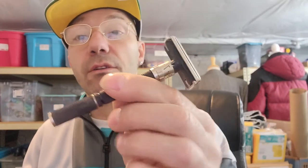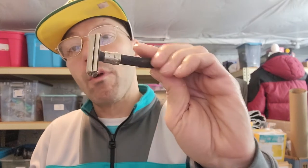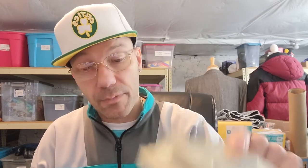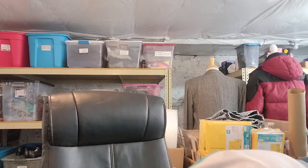I'm going to take a picture of it. It is in really good condition. Usually when I find these, they're disgusting. They're just really dirty and rusty, and they're not even worth listing. But this, I have the package for it, so not bad. It's not like a good case, but it's still in a case.